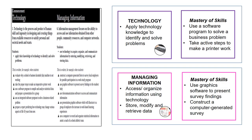Let's take a look at technology. Many of our students can readily access games and other apps on their cell phones. This is a great beginning, but remember, what we're striving for is how those skills can be applied in the world of work.